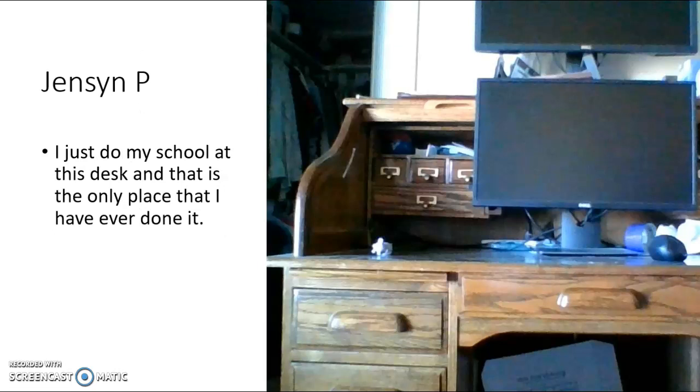Jensen does school at the desk. That looks like an old-fashioned roll-top desk that they used to do writing on for like Lincoln and Washington, and different presidents would use these to write letters on. So that's pretty cool.